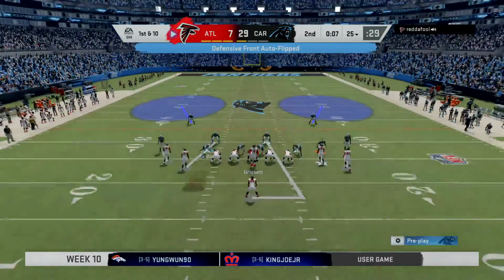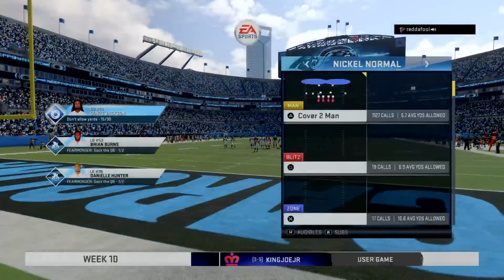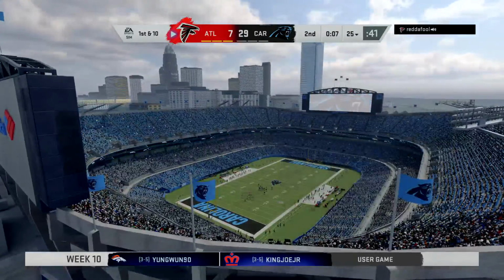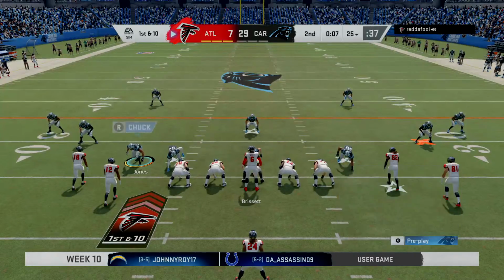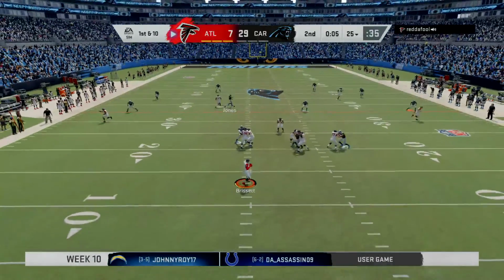About set to begin their next drive, the Falcons offense at the line. And now we'll get a late timeout as it comes in the waning moments of quarter number 2. Time here for likely one play, then off to the locker room, and they're going to have some adjustments to make.